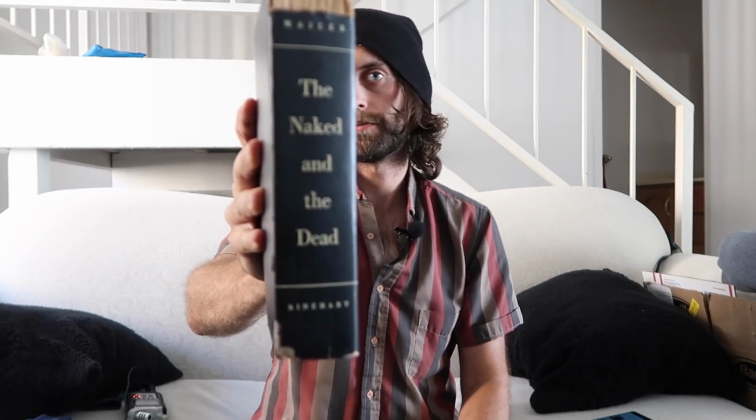Here's a first edition of Norman Mailer's The Naked and the Dead, one of the classic novels about World War II. It is damaged. These sell for around 40 bucks, I think, but because of that condition, it might sell for a little bit less. There's a really, really good one that I'm going to save.